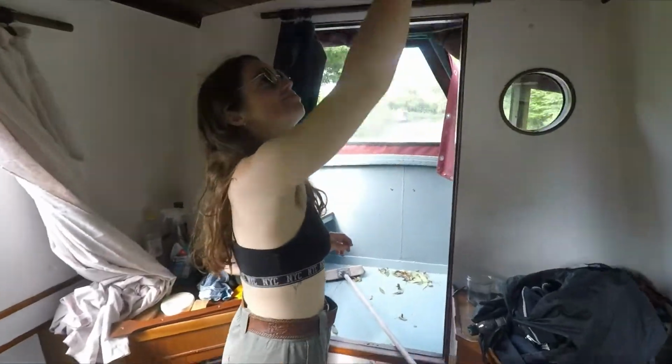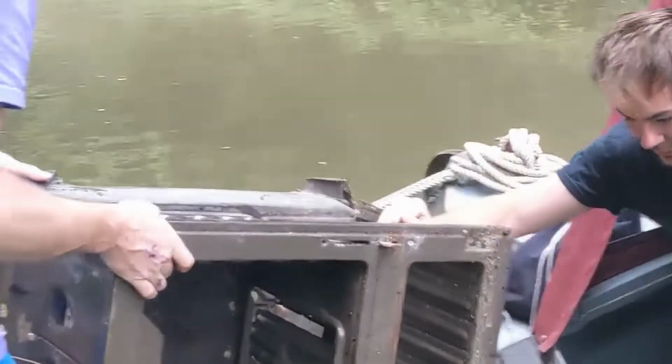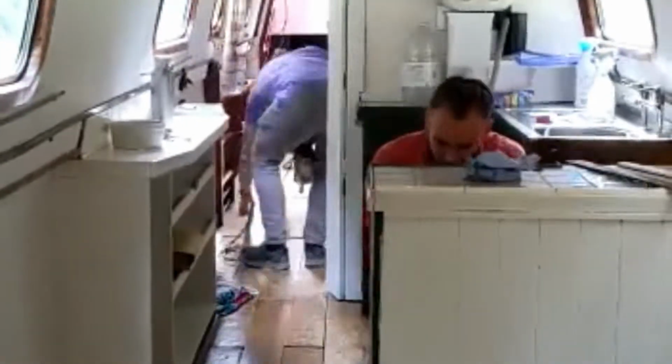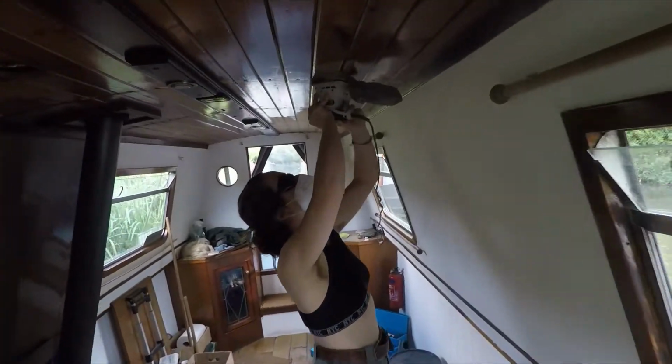Started off by just cleaning it all out. That's sort of the front bit there. So that's the before tour. Now for the renovation stuff. So it started off with ripping out that old oven, trying to demolish all of the old kitchen. So started to rip out that island, give us a bit of space.